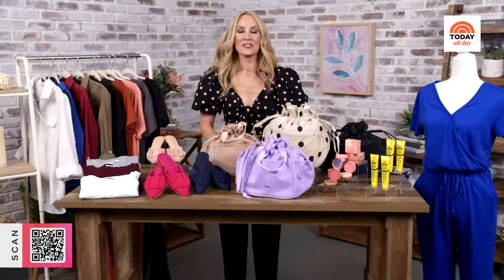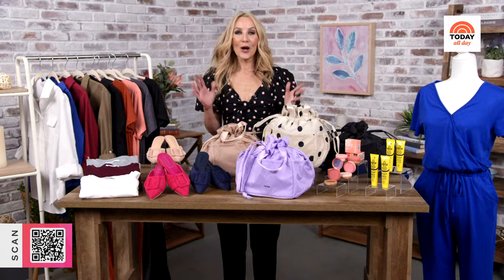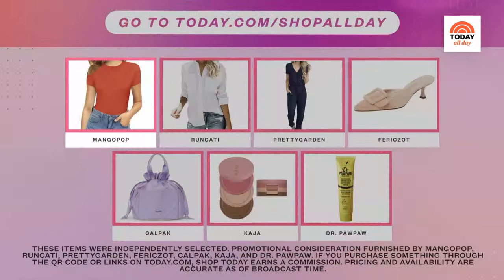So let's go through these products one more time, and you can use the QR code to get instant access to these items. We've got the Mango Pop t-shirt bodysuit, the button-down shirts, the jumpsuit from Pretty Garden, the faux suede mules, the Calpak insulated lunch bag, the Play Bento Trio from Kaja, and Dr. Pawpaw's multi-purpose soothing balm.